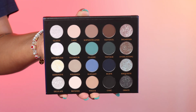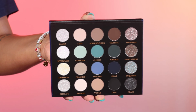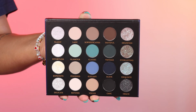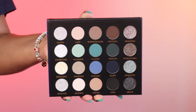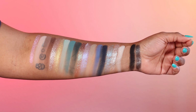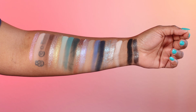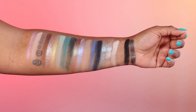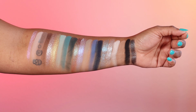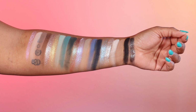But let's look at the swatches here. So we've got some beautiful mattes, some beautiful shimmers. We've got a total of 20 eyeshadows. We've got 8 shimmers, and then we have 12 matte shades. And the first shade is Classy, which is a beautiful pink flip shadow. And then Lady is a bone colored matte. Sophisticated is a cool tone taupe. Tasteful is a deep chocolate brown. Dignified is a plummy, silvery, shifty shadow.